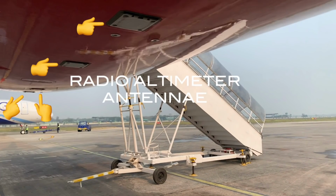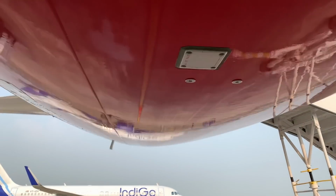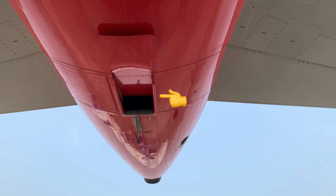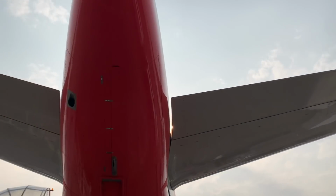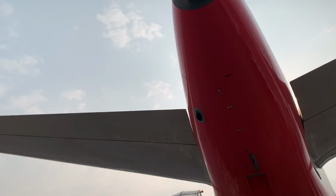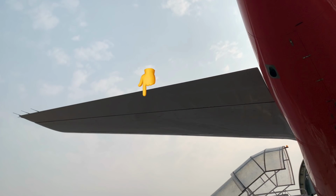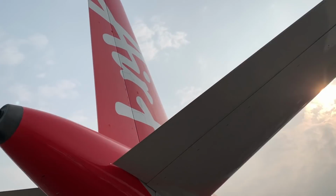These are your radio altimeter antennas. This here is the APU inlet door, basically from where the APU takes in air. And this thing here is your horizontal stabilizer. The rear part of it is called the elevators, and it's used to control the aircraft in pitch. So basically you move the aircraft up or down using these elevators.